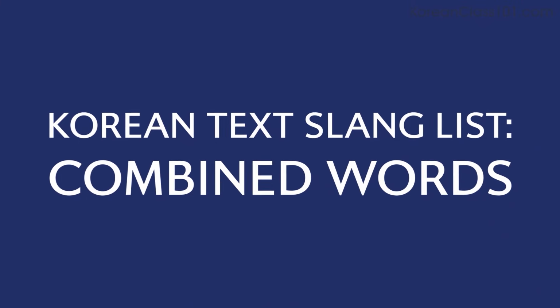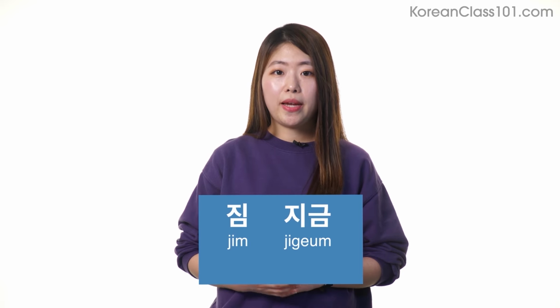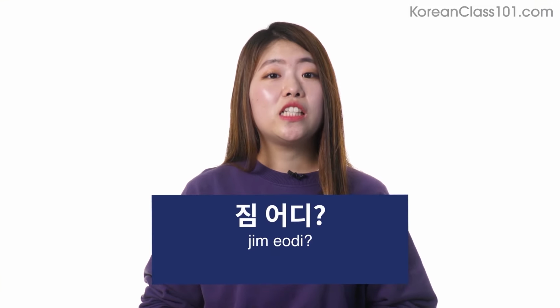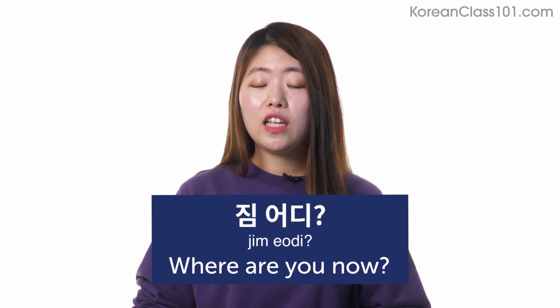Next is text slang with combined words. These are a bit more complicated than the previous ones I gave you because they are composed of more than one Korean expression. Here are some examples. The first word in our list is 짐, short for 지금, meaning now. In a sentence, you could say 짐 어디? Where are you now?